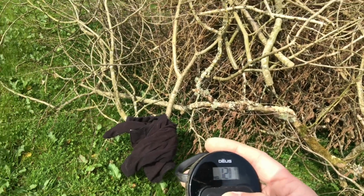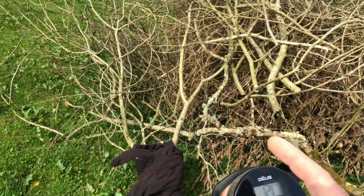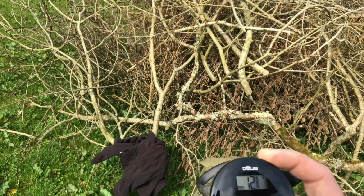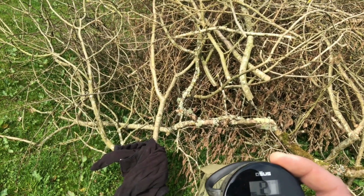Frequency I've got at 12. Now I really like 12 kilohertz. I think that you do get a lot more depth out of it without losing the smaller finds as well. So I've found some pretty small stuff on 12 kilohertz, so don't be afraid to use it.